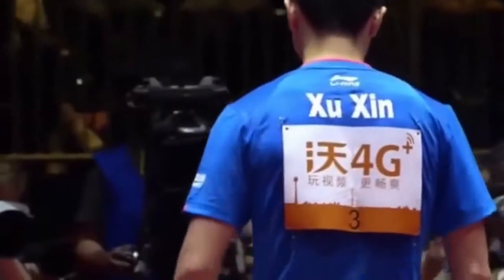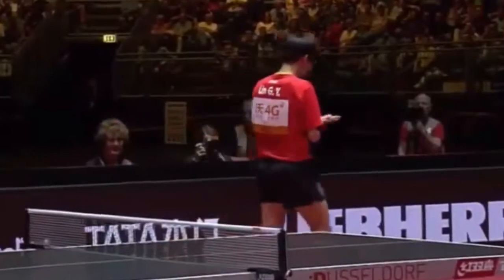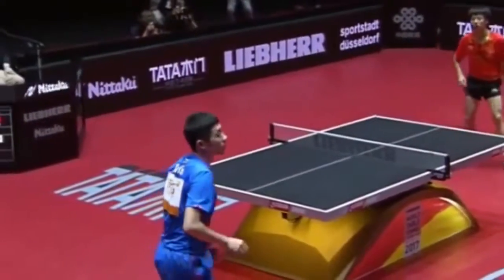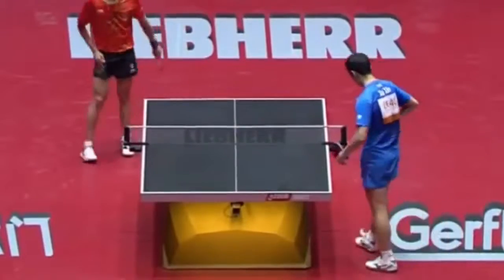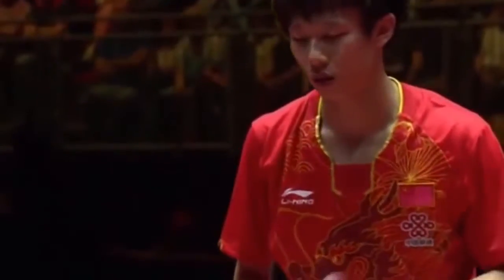These shots are match-winning shots from Lin Gaoyuan against almost anybody in the world. And Xu Xin, mental toughness. The job application is about an inch from the shredder. So earlier, about 2 minutes ago, he serves in the net to Xu Xin. Then he gets this ridiculous edge. Oh, dear me.